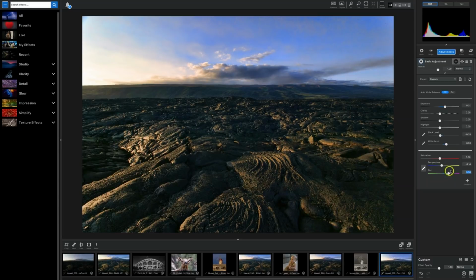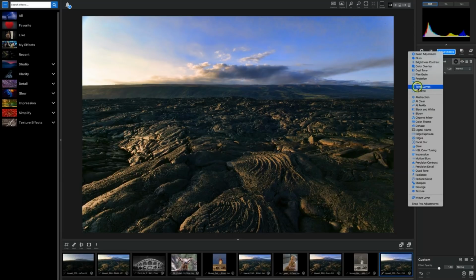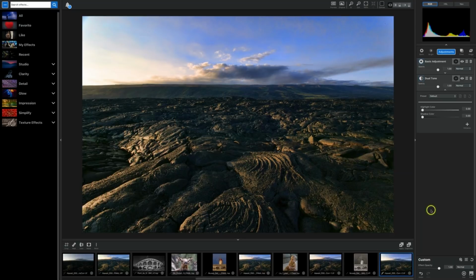Now I'm going to use an adjustment a lot of people don't think about. It comes with Studio for free. It's called dual tone, and a lot of people think of this more as for special effects or just doing kind of funky color toning to an image. But I like it for landscapes and sunsets, especially stuff with water.